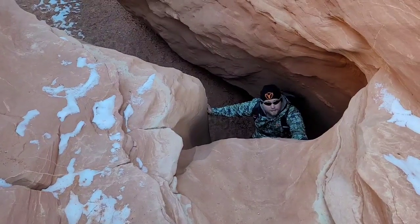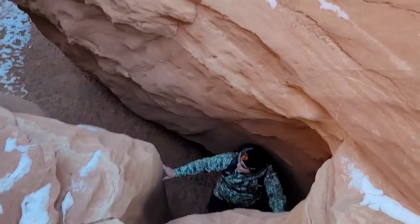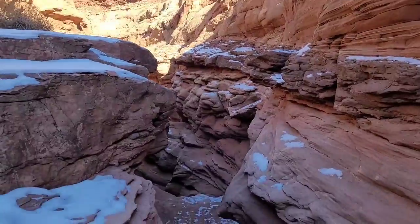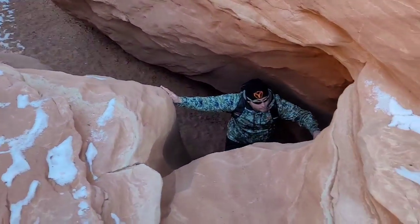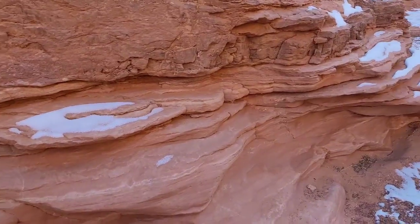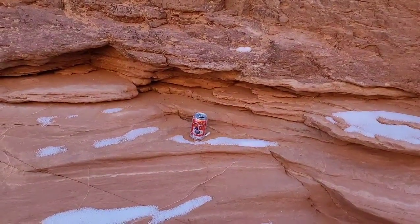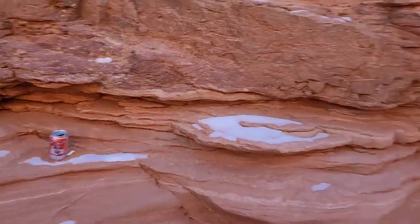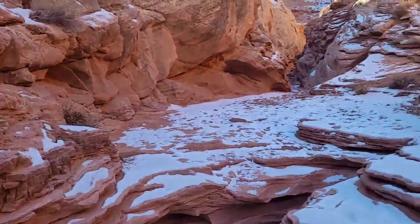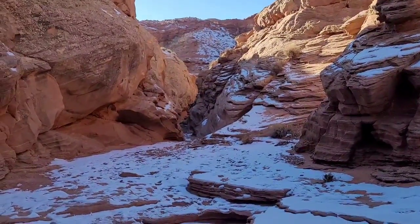All right, we're doing the last up climb out of the slot. There it is down there. Everything past this point should be a little bit easier. And somebody very kindly left a beer and a cigarette butt over here, which I don't think was there this morning. But yeah, we are heading out that way.